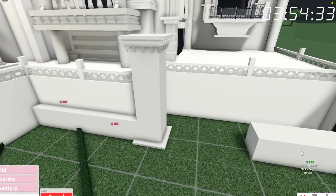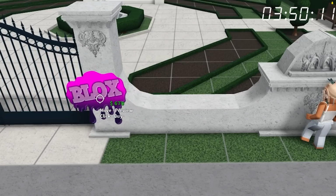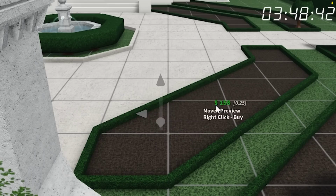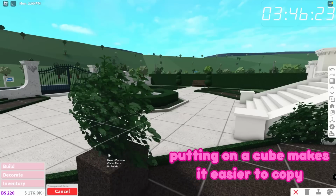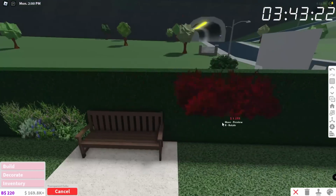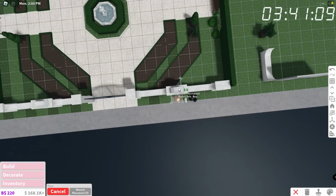Here you go, adding more like fake trim. I also love these little swirly twirly things that I put all over the place. I also spent so much money. This is where all of my money just flew out the window because of all of these decal plants. I made them super easy to copy by just putting them on a block, which made me spend literally so much money because it was just way too easy to copy them.